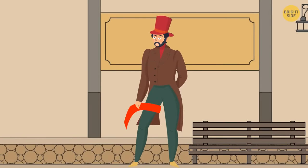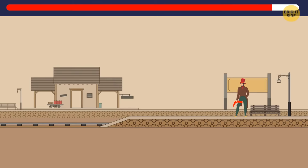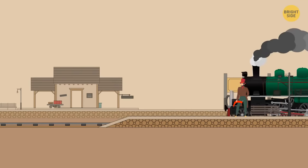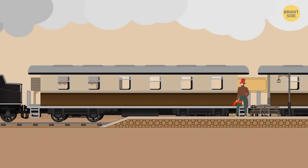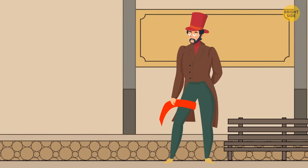Which way did the train go? If you throw something from a moving train, it flies in the opposite direction. Henry found the scarf on the right part of the train station, which means the train headed left to Paris. Spoiler, a couple of months later, he found Caroline there, and they lived happily ever after.